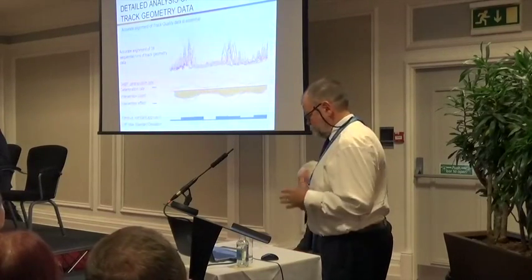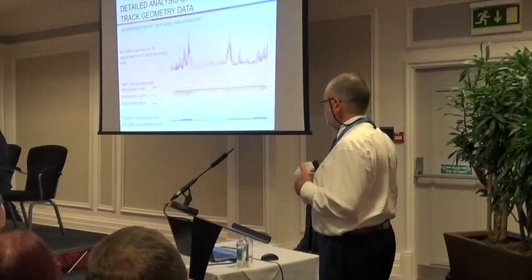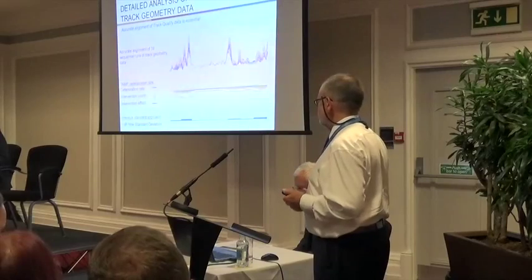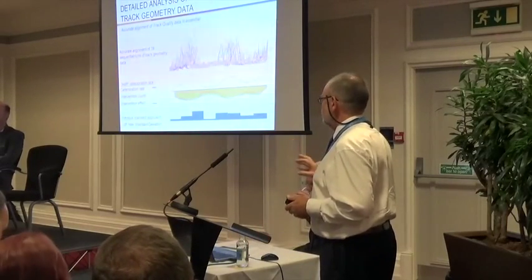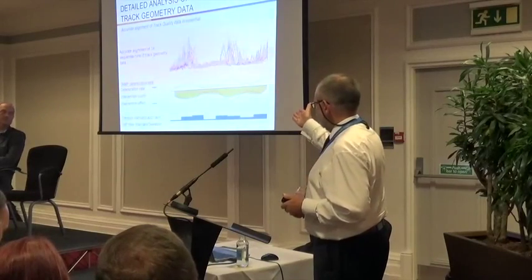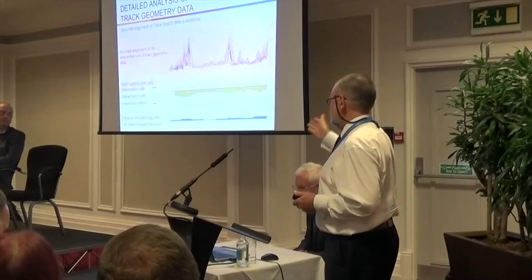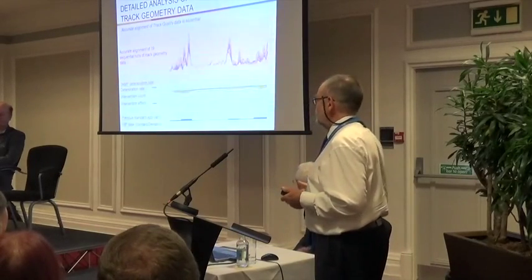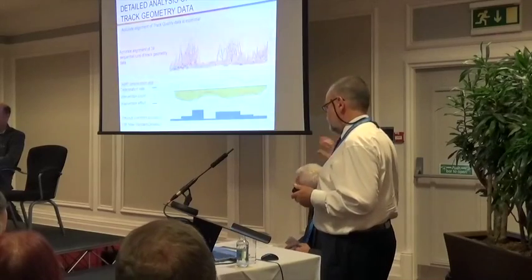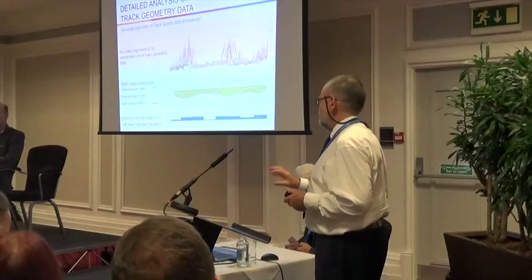And rather than just look on an 1/8 mile basis, we've got a rolling standard deviation, which allows you to pinpoint problems more accurately. That shows on the bottom. You can see what happens if you have an 1/8 mile approach. That's okay for monitoring track quality and seeing where your problems are. If you want to actually solve the problems, you need to hone in a bit more on where the real problems occur.